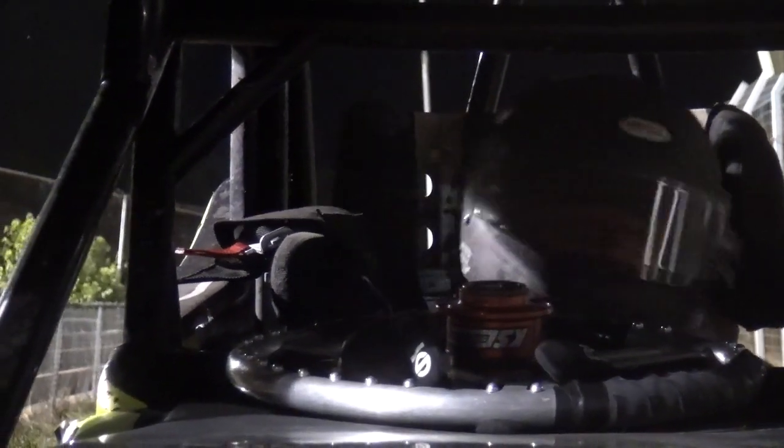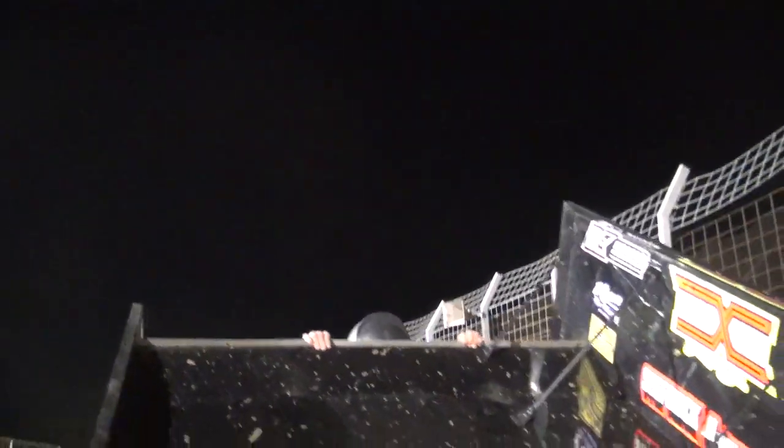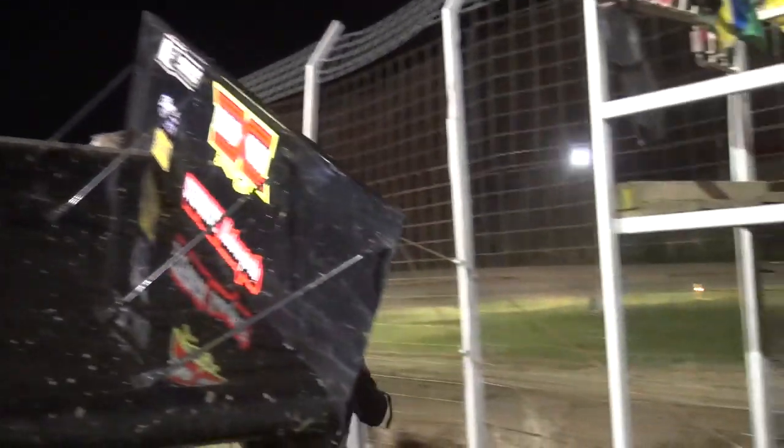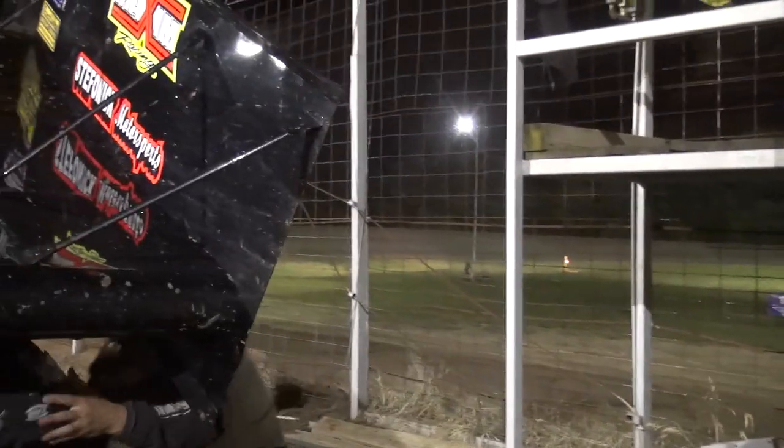As the steering wheel's coming off, the HANS device coming off, he's getting ready to come out of this race car. Here he is, race fans, Matt Richards. Ceremonial climb up onto the top of the sprint car. He is going to come around here tonight. We're going to get a word with him as he takes his helmet off in victory lane here tonight.